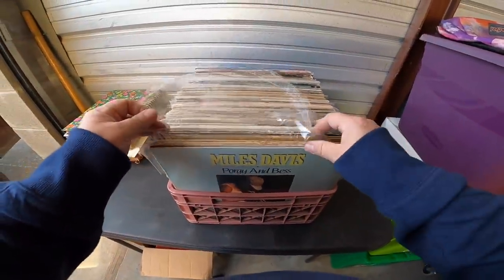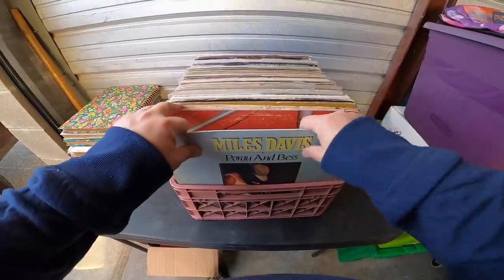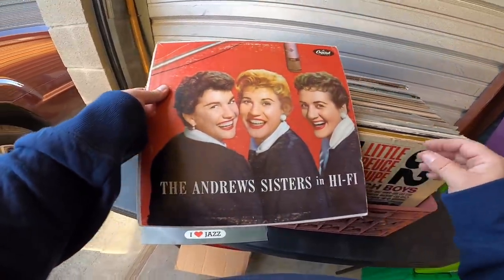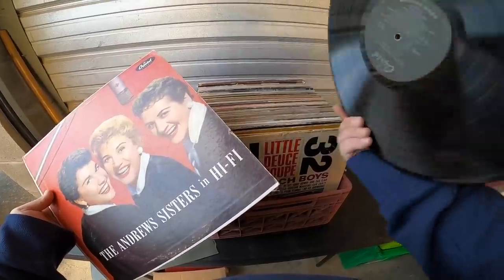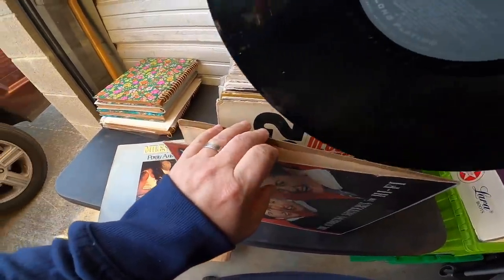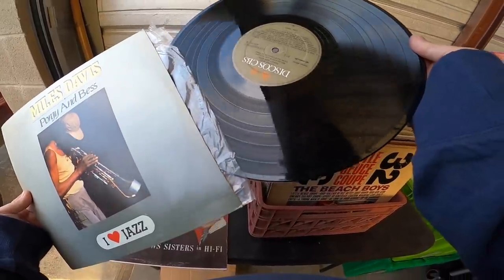Okay. Let's go through these albums right here. We did peek a little bit, okay? But let's go through them, like, with some thoroughness, okay? Let's just call it that. Andrew Sisters, that's cool. Yeah, that looks pretty good. Wouldn't mind listening to that. Miles Davis, that'd be really good to listen to. Ooh, that's in beautiful condition.